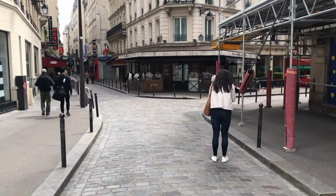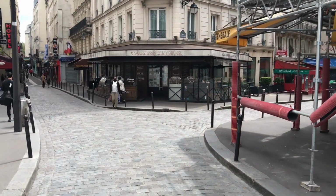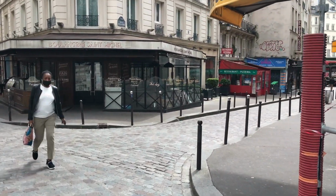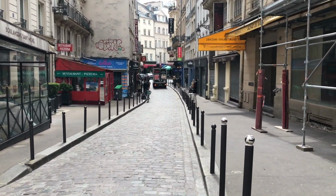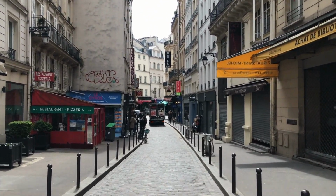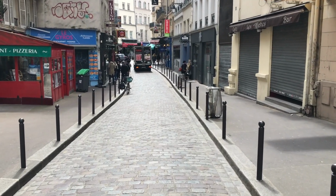The Latin Quarter is, I think, one of the districts of Paris that has the most charm. What do you think is the origin of this name, Latin Quarter? Some people would think this is because the Romans used to live here. Well, the Romans indeed used to live here, but this is not the reason why the Latin Quarter has its name. No, the reason is another origin.